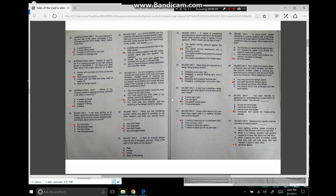Inland only. In a narrow channel, you are underway and desire to overtake another vessel. After you sound 2 short blasts on your whistle, the other vessel sounds 5 short rapid blasts on the whistle. You should B, hold your relative position, then initiate another signal after the situation has stabilized. 5 short blasts means emergency.